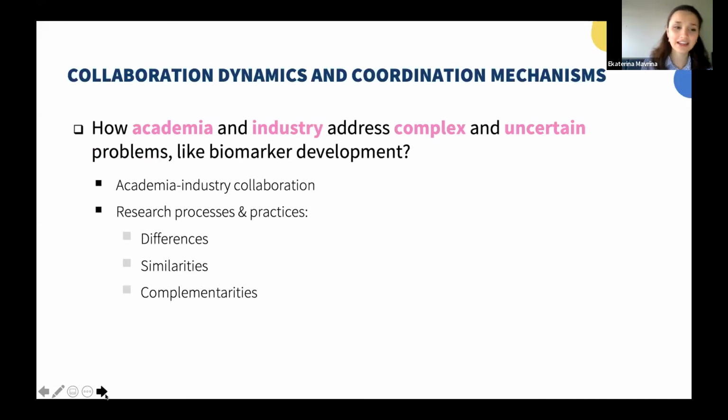And the second question that I aim to address in my research is to understand how academic institutions, meaning universities, and industry, meaning corporations and firms, could collaborate efficiently when they try to solve such complex and uncertain innovative problems as research in dementia.